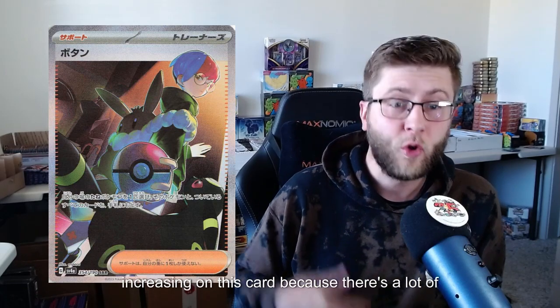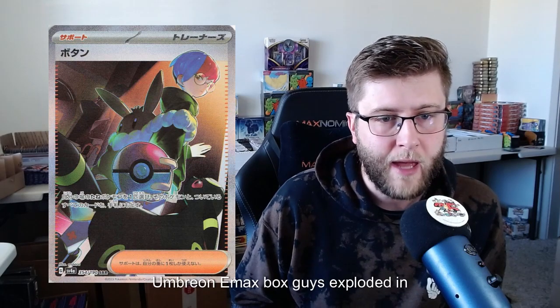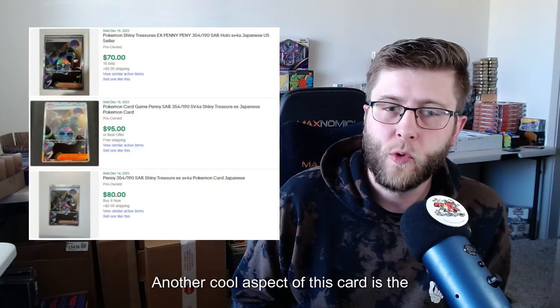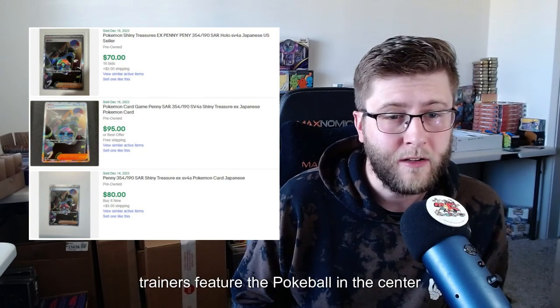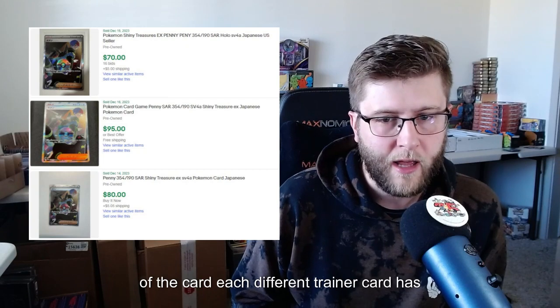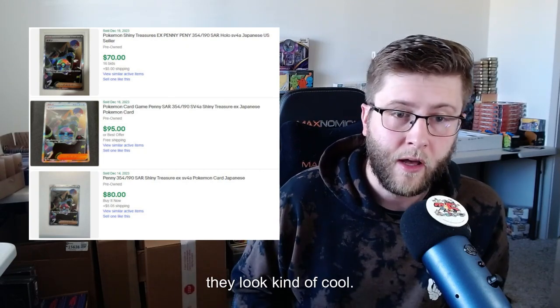The cool thing about this card is it has Umbreon in the front, so I can see the price increasing on this card because there's a lot of Umbreon collectors, especially after the Umbreon VMAX from Evolving Skies exploded in popularity. Another cool aspect of this card is the trainers feature the Pokeball in the center of the card. Each different trainer card has the Pokeball in a different position, so if you have them all next to each other, they look kind of cool.